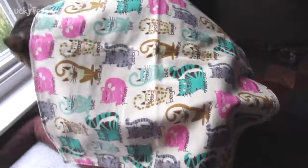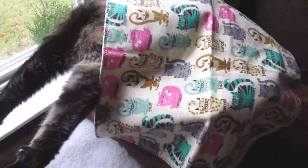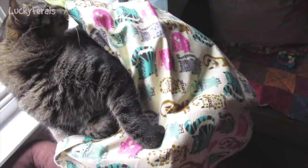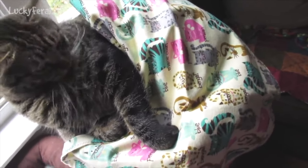You want to go underneath it? Okay. Okay. You take a nap, Simba. Take a nap in your blankie.